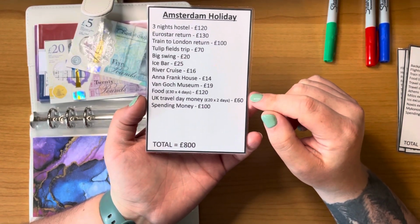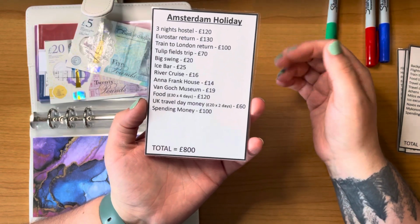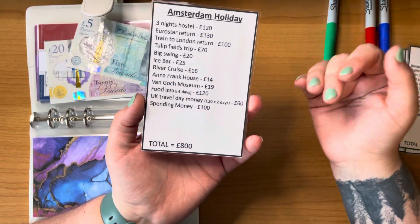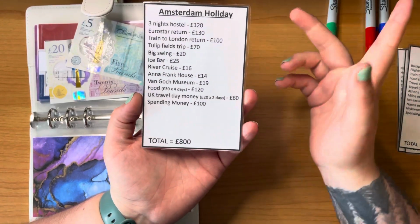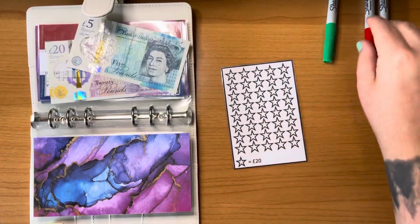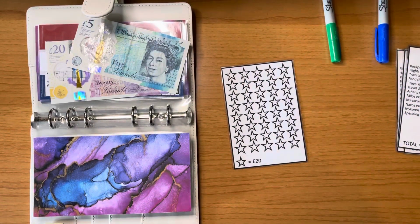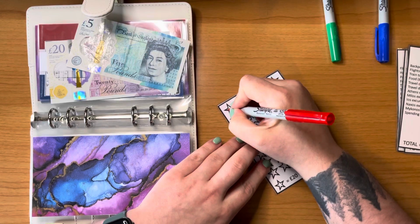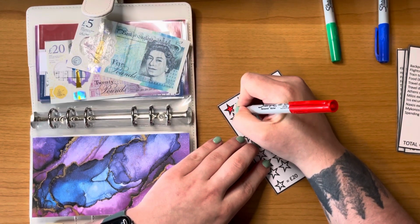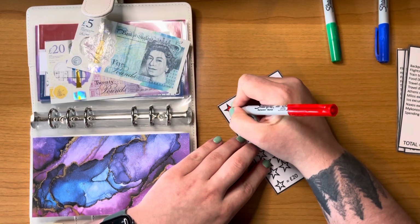UK travel day money, just £20 per each day. I'll probably take food with me the day we travel, and then just buy something to eat on the way home. And then some spending money. So that is £800, so not too bad at all. And then each of these stars is worth £20. So I have 25, so I can colour in 1 star.